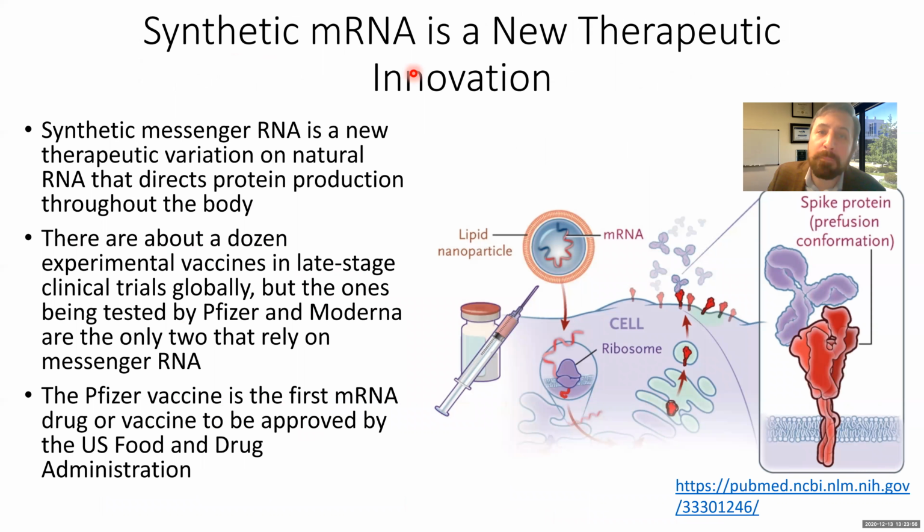So this synthetic messenger RNA is a brand new innovation that is first utilized today in this new coronavirus vaccine. So synthetic messenger RNA is a new therapeutic variation on a naturally occurring molecule, RNA, that typically directs protein production throughout the entire human body. And so the way this vaccine works is this lipid nanoparticle that contains this RNA.